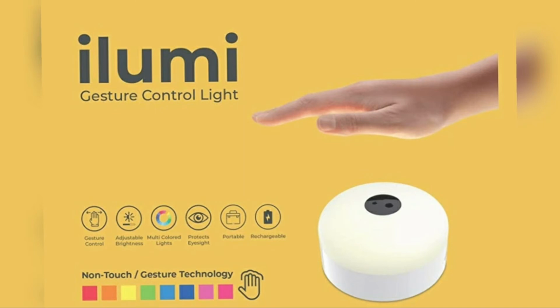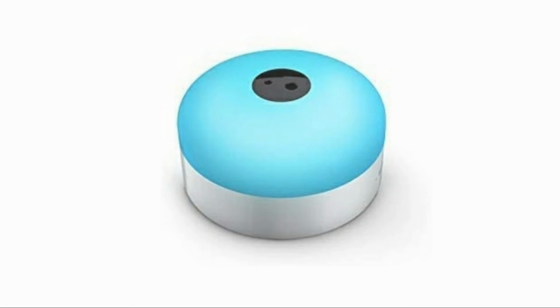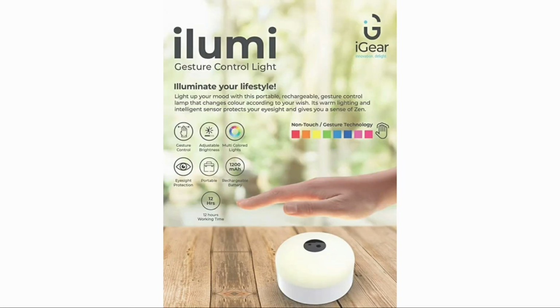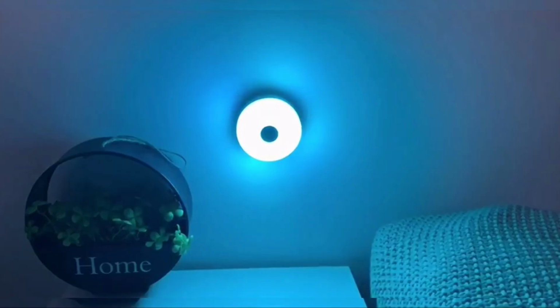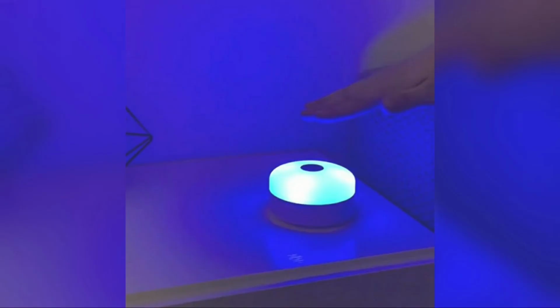It is available in white color variant and has an introductory price of rupees 699 only. So this is an amazing ambient light solution. As mentioned, there are a lot of benefits of using it, and you can actually keep it anywhere. You can carry it with you during travel. It's a really unique and must-buy device.